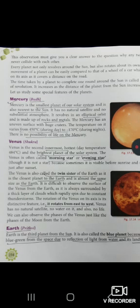Twin means two. Why is it called that? Because it is the closest planet to the earth, and it is the same size as the earth, so it is also called the twin sister. Now earth is also called Prithvi and Prithvi is the 3rd planet from the sun.